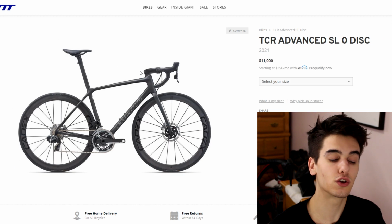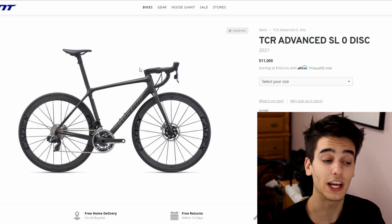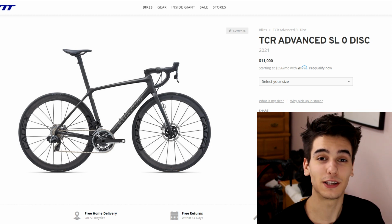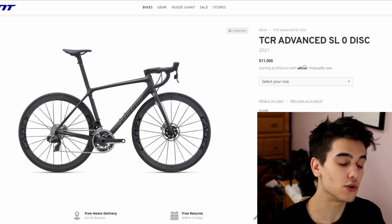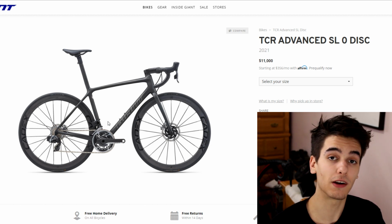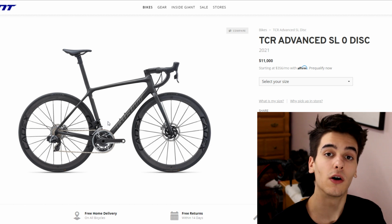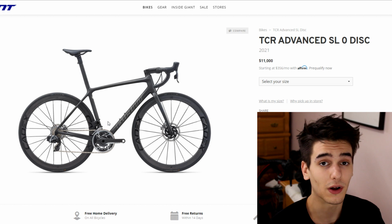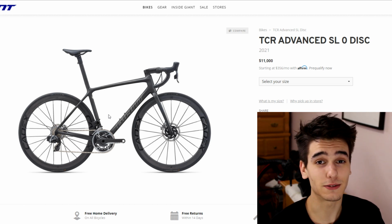Now, with the release of the 2021 TCR and its change in geometry, you can see that they've actually added, and I talked about this in my video, so if you haven't watched it, please watch it, it is linked, you can see that they made parts of the bike more aerodynamic. So not only do you get the all-around benefits, but you do get those aero flares that are going to increase the aerodynamics of the bike, which will make you a little bit faster. But then again, it all comes down to legs.